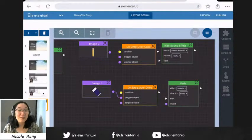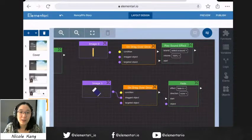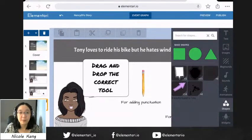Okay, so I'm going to show you how to make a hotspot. Hotspot is the term that you use. So go to the layout side, where you create your pictures and stuff. Right now you're on the event, so click on layout design. You can make your hotspot a circle or a square. It doesn't really matter, what we care about is that we need a shape. I add a shape? Yeah.